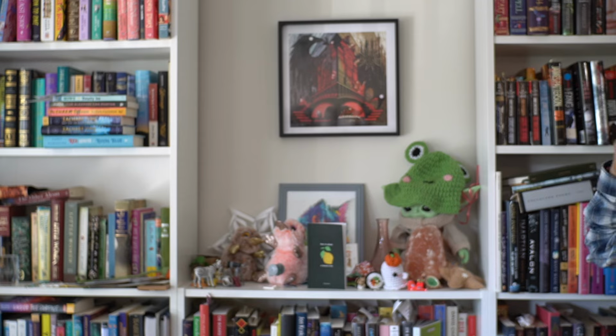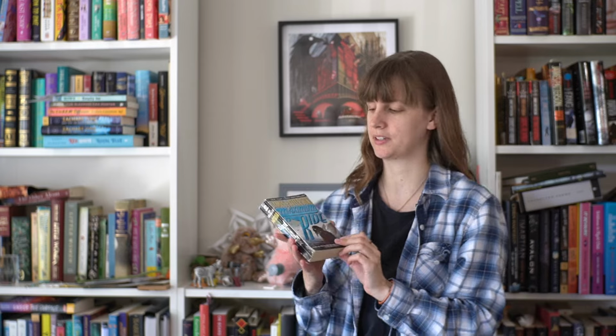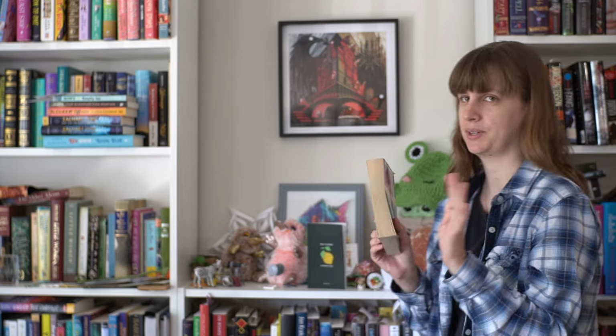P. We're going old school with James Patterson, who is now my nemesis working at a bookstore because he has too many books, but the Angel Experiment, the first in the Maximum Ride series, as you can see, very well loved. I adored this series when I was younger, and you know, I think I would still like them now, but the last few books went off the rails.